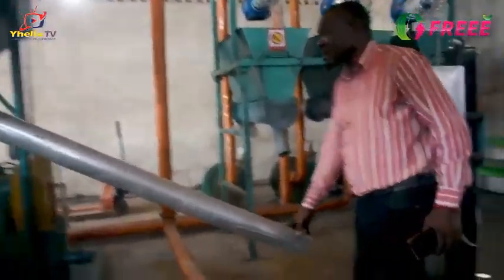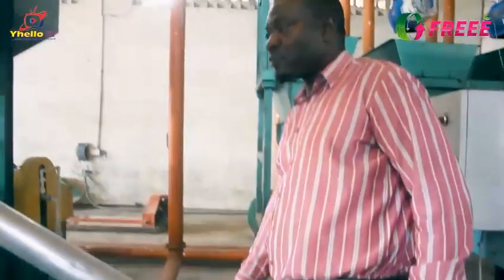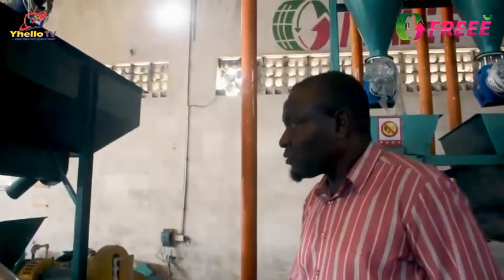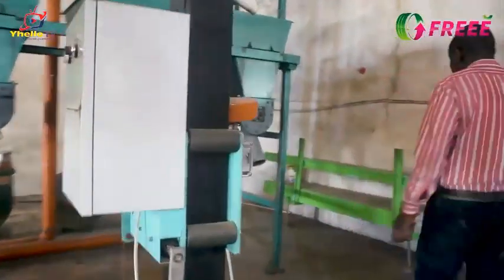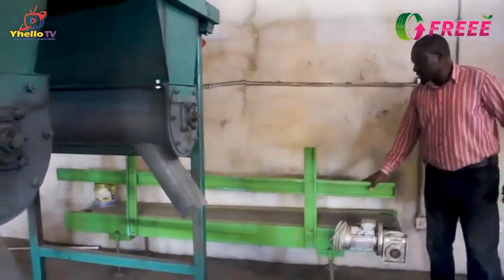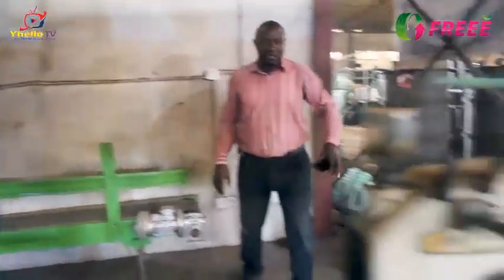The final output. Here, if we need superfine material, this is where we are going to take it. There is a conveyor belt here. This is the conveyor belt. This is the conveyor machine. That one is going to be placed in front of that tunnel.